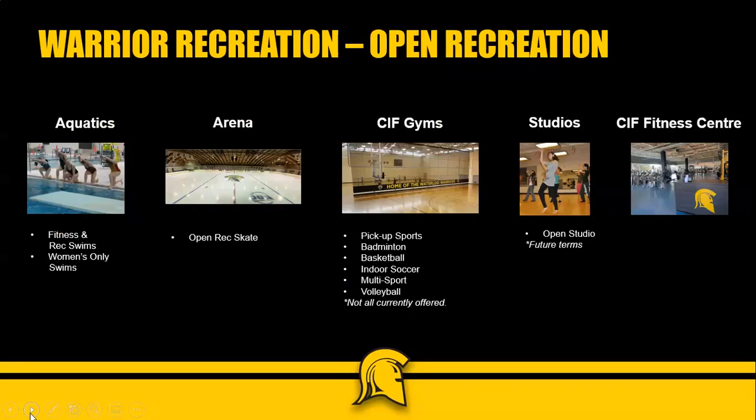In the studios, we do have open studio time. It's just not being offered right now. And our CIF fitness center, it's open recreation the entire time, so anyone can just drop in as long as they have a reservation.